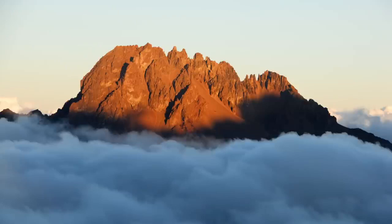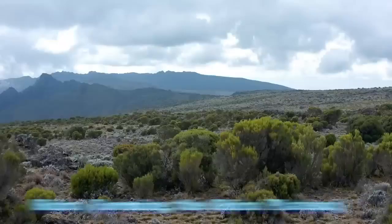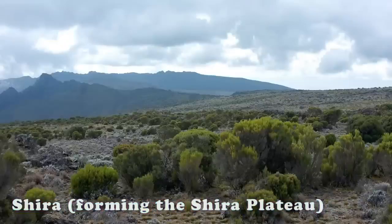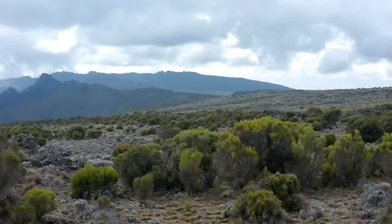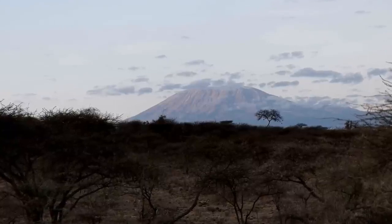To the right of Kibo is the Mawenzi Peak, which is a rough and uneven cone reaching 16,889 feet above sea level. It is ranked as the 3rd highest peak in Africa, after Kibo and Mount Kenya. Shira to the left is no longer a peak because of its collapse approximately 500,000 years ago, creating the Shira Plateau on the western side of the mountain.